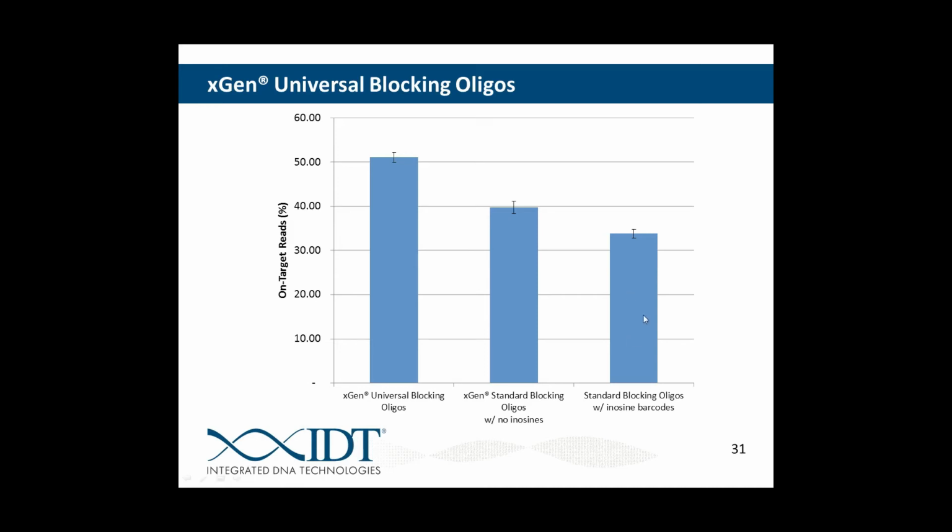And then on the far right, that performed the worst in this experiment were standard blocking oligos with inosines for barcodes. And if you're unfamiliar with the concept of an inosine base, the inosine base is a base that can hybridize to all four bases. They tend to have some bias, but they do bind to all 4 bases. And we see that that's not enough to compensate to block all the barcodes that are in your experiment. This is a duplex reaction as well.